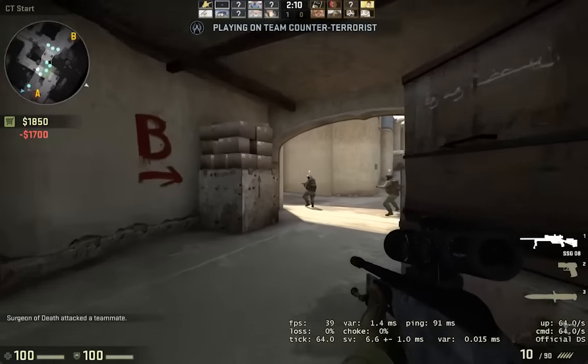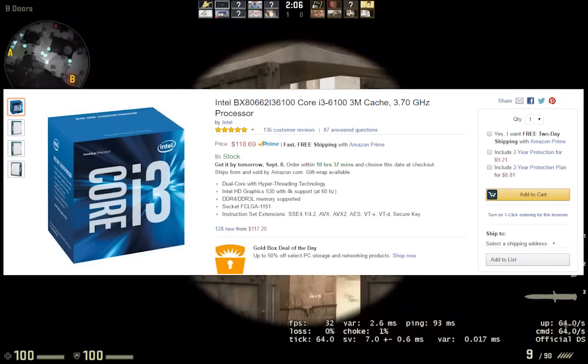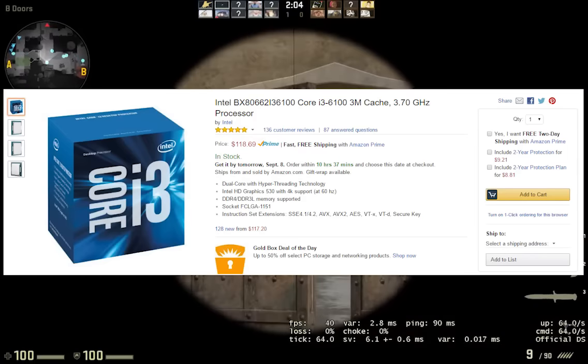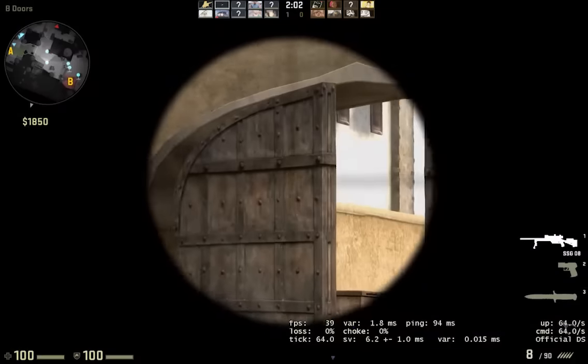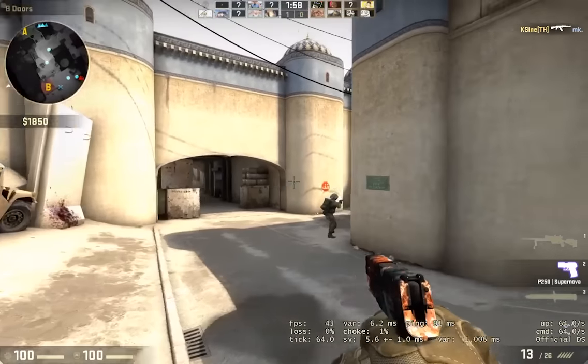Here we have the i3-6100 and the FX8350. The i3 rocks 2 cores and 2 threads and beats the FX in single core performance by a large margin. It's clocked at 3.7 GHz with 3 MB cache and costs $118.